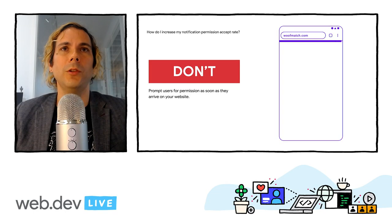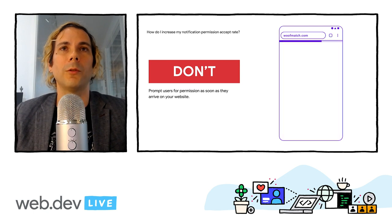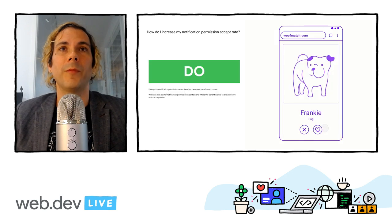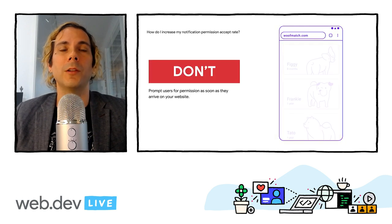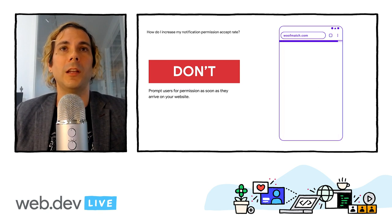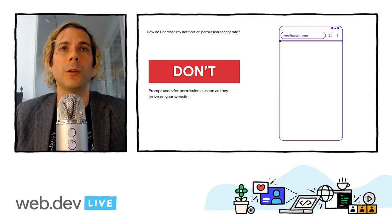So what should you do to make sure your website is not enrolled in Quiet Notification UI? Well, first and foremost, if you're prompting users to enroll in notifications as soon as they arrive on your website, please stop doing that. This is the easiest way to improve your notification accept rate. Very few users will accept a notification from a site they're visiting for the first time. And if you think about it, why would they? We're all experiencing information overload.